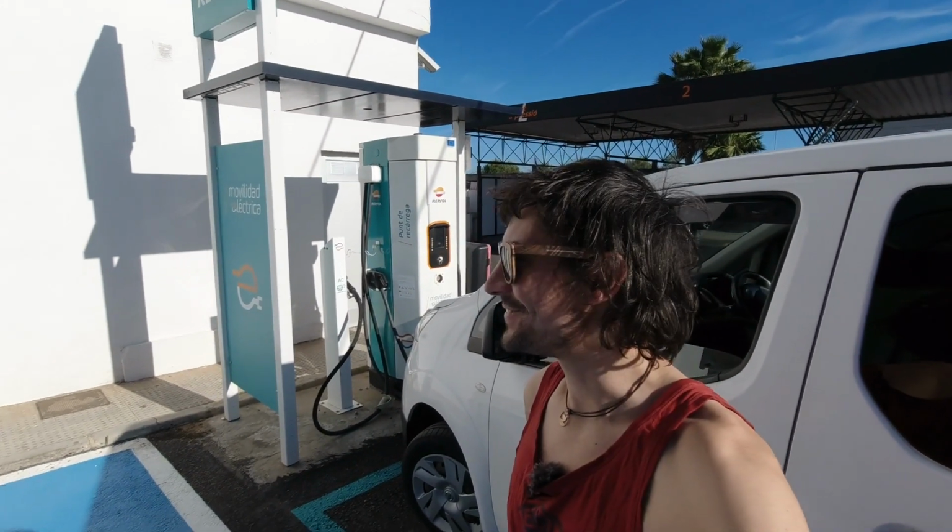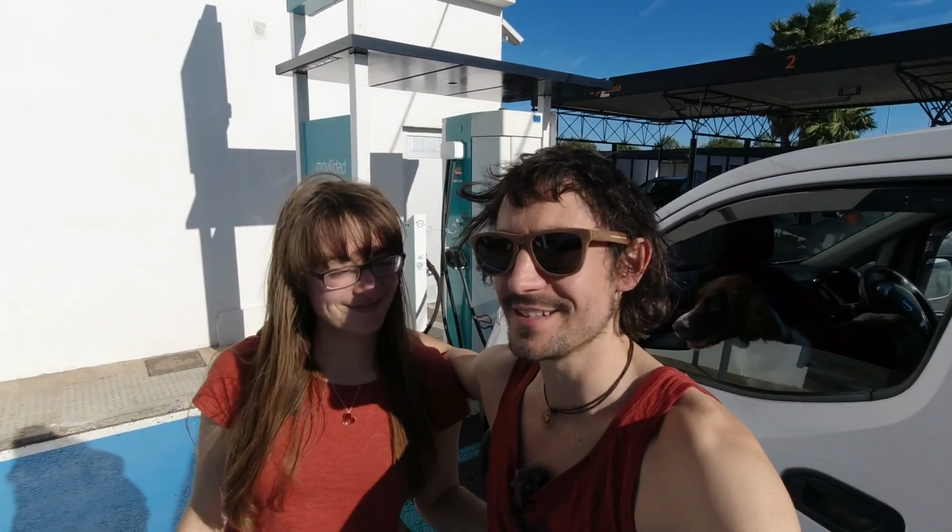All right, we are in Valencia. This is the final rapid charge of the trip, in a Repsol gas station, and it's the first paid-for rapid charge of the whole trip.